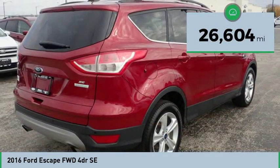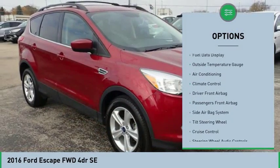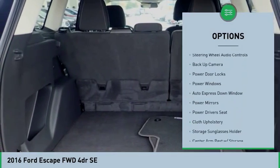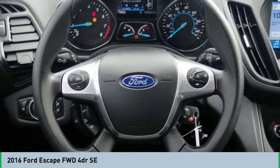Here are some of this vehicle's great options: power driver's seat, steering wheel audio controls, backup camera, air conditioning, auto express down window, hands-free link system, cruise control, climate control, power windows, side airbag system.